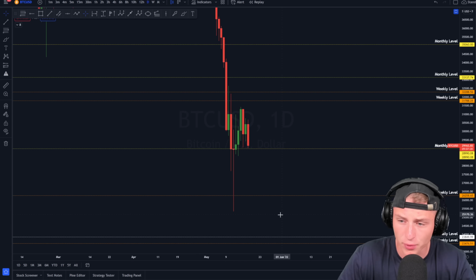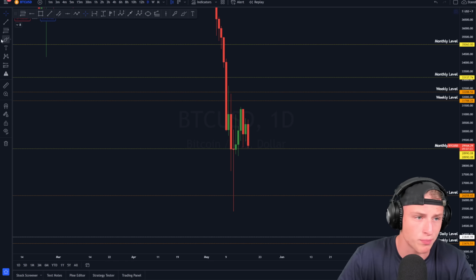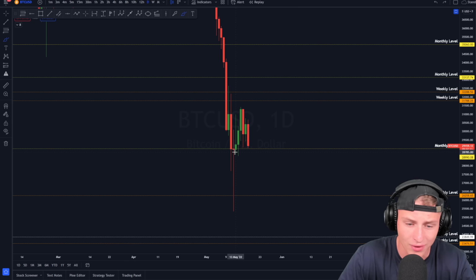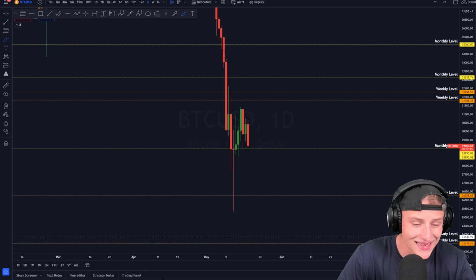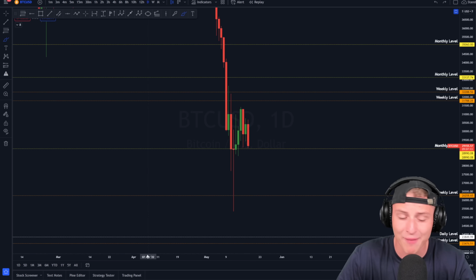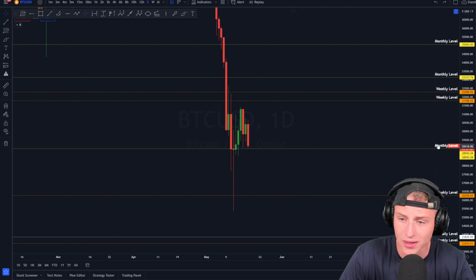So monthly support for Bitcoin, basically the monthly support has also provided very strong support last time around for Bitcoin here, back on that massive big wick on the lower side on the chart. You can see 28.9k is the monthly support target for Bitcoin, and that is also the target I'm currently aiming for, that Bitcoin is most likely going to be holding up here. So that is why I'm going to be targeting that level for a potential entry, 28.9k.